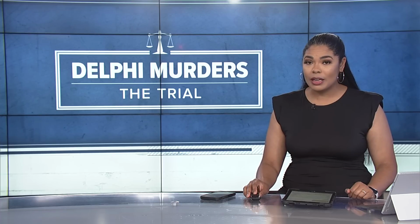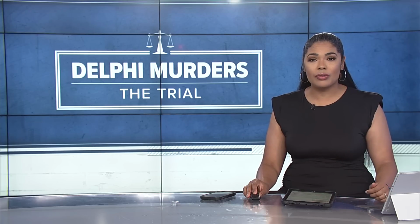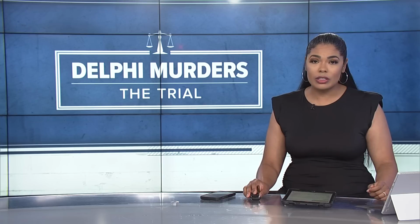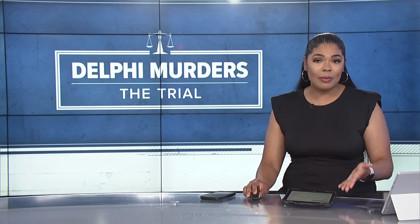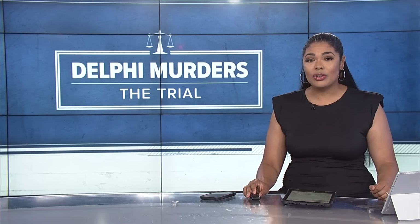Now, the crime scene investigator says that Libby had on Abby's clothes when the bodies were discovered. The crime scene investigator also says that a logical assumption is that Abby's clothes were taken off of her and then put on Libby. Now, yesterday, investigators took the stand and testified in graphic detail about the crime scene.